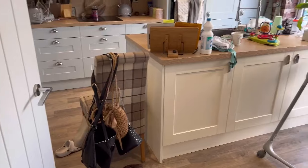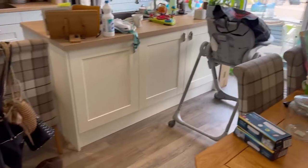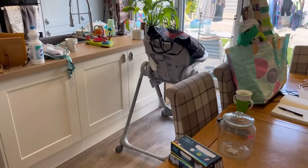How come when you're trying to tidy up, you do one room and the rest of the house just turns to an absolute mess?